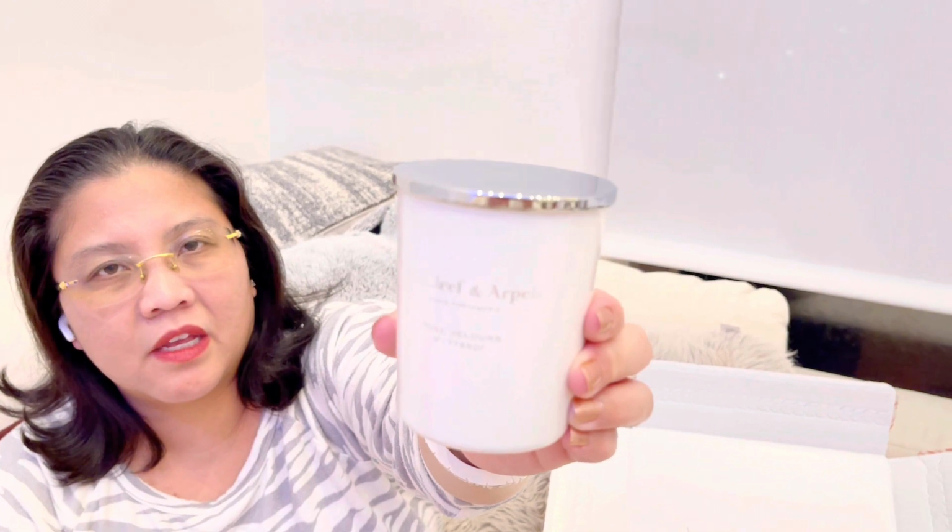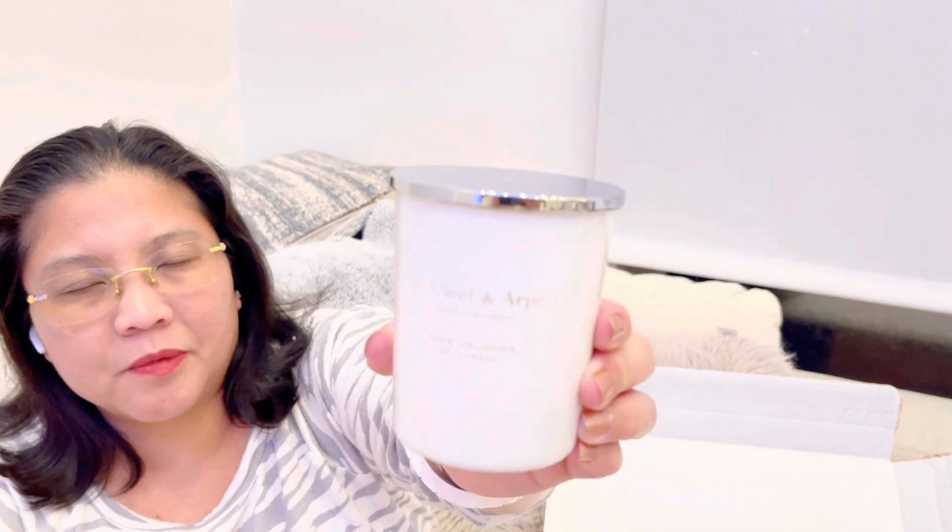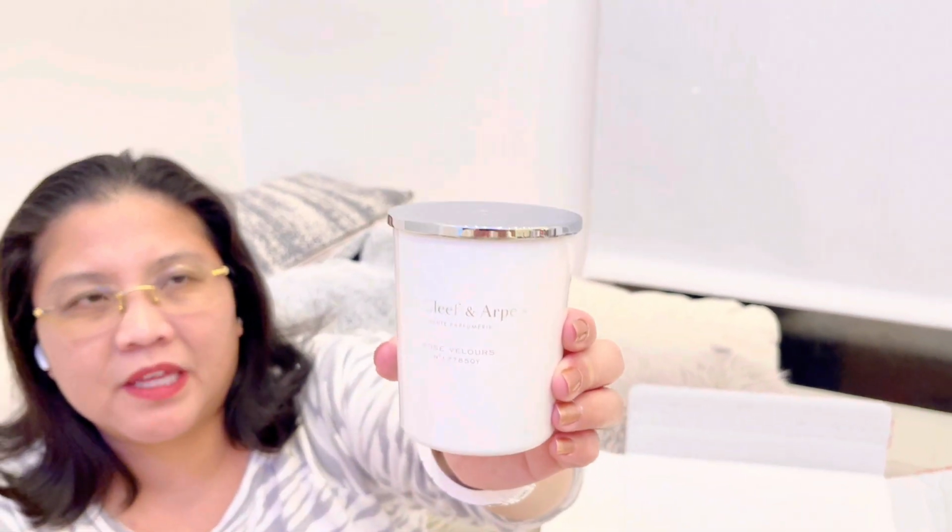Here's the candle, and then here's the lid. But yeah, it just smells amazing. I don't know if you guys are the type of people to just buy a candle, but if you buy a big candle and you leave it open, even if you don't light it, it actually makes the room smell, depending on what kind of candle it is.